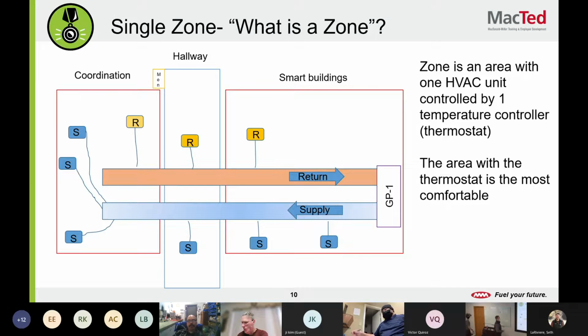So you'll hear the term zone thrown around. Like you'll say, oh, my zone's too hot, too cold. Basically, what a zone is, it's an area where there's a thermostat. Like our thermostat for this room is on the wall over there. This is one zone. In this picture here, this is going to show you our actual building.